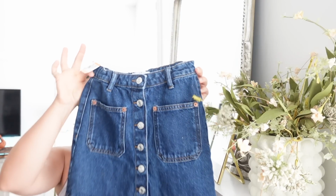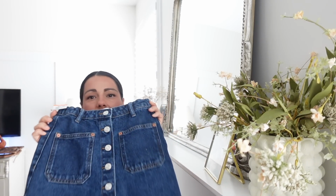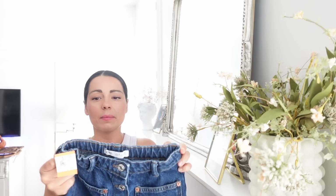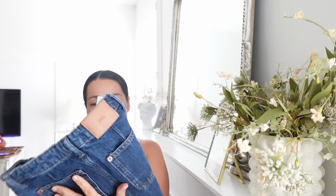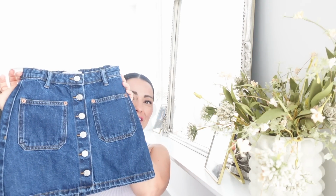And then just a couple clothing items. I found this sweet little Zara skirt for my daughter. So cute. I love the length of it. I love the style of it, like the dark denim, and it's in perfect condition. It was $5.99 and she was very excited. So this was a great find.